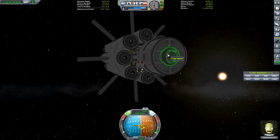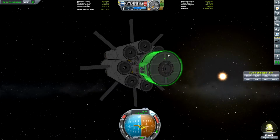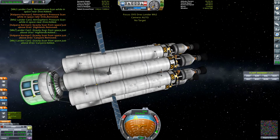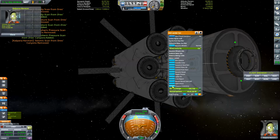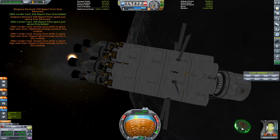Alright. No Kerbal interactions. Okay. Yep, go ahead and get on board. Very good. Now, do you have anything in your inventory? No, I did not add anything. Okay. That's fine. It's fine. It's fine.